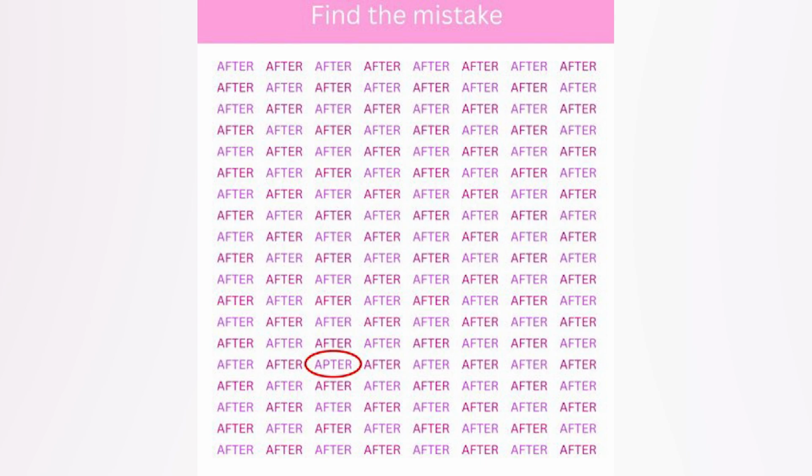So you guys, right here is the one that they actually did wrong, and it was spelled A-P-T-E-R, yet after is clearly spelled A-F-T-E-R. So that right there was the imposter. Were you able to find it, or was it too hard? Take a look at this one.